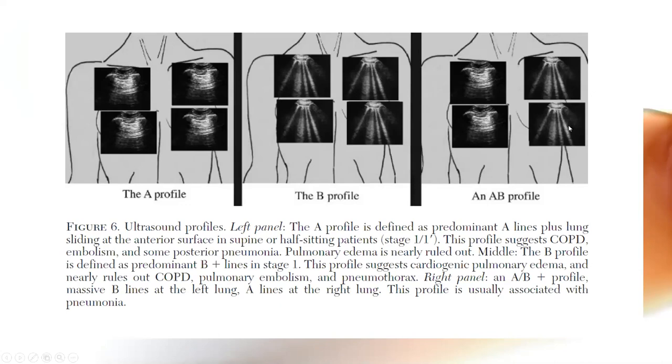It doesn't make sense to be cardiogenic pulmonary edema, because cardiogenic pulmonary edema should be diffusely everywhere. Why would it be unilateral? So then you ask yourself, what processes would be unilateral? I've got a wet lung over here. I've got a dry lung over here. Well, if there's lung slide, you know this is not a pneumothorax. So why do I have, quote, wet lung over here? Maybe it's a pneumonia. Just a left-sided pneumonia. So that's how all of these different patterns can be useful in making a diagnosis.